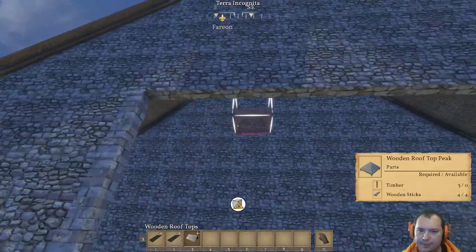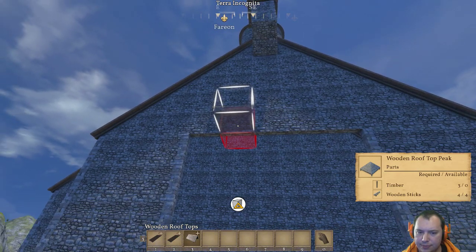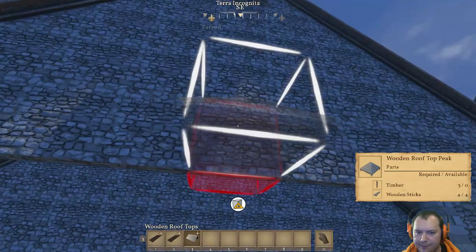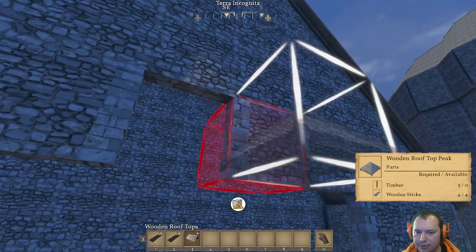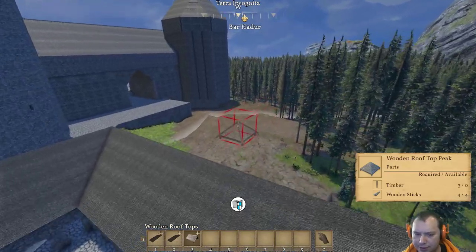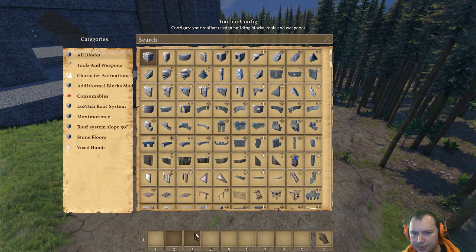Now for the fun part. Let's get a center. So we're going to copy what I did before, with angled blocks here. Just have to come over here. Get rid of all these guys because they're not needed.